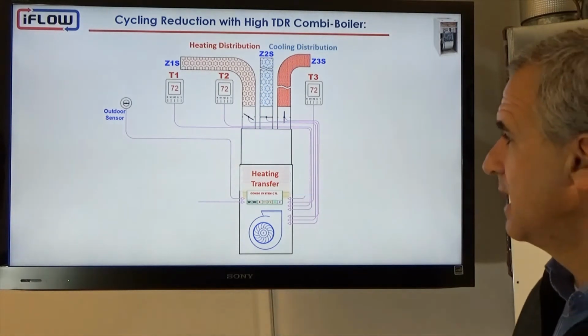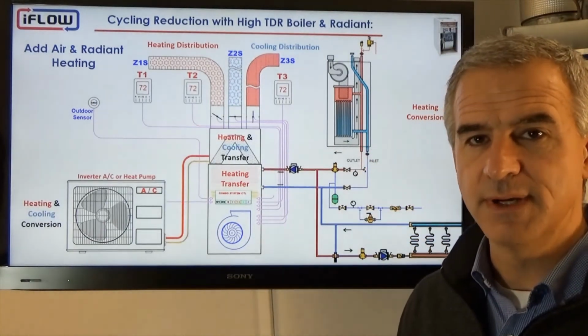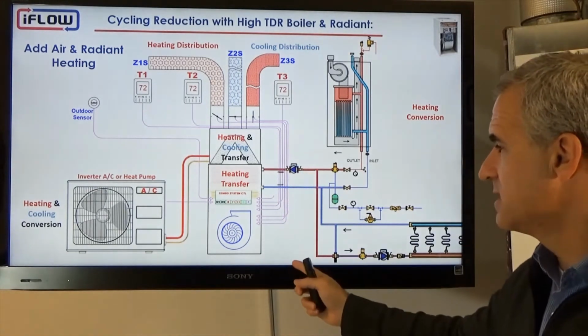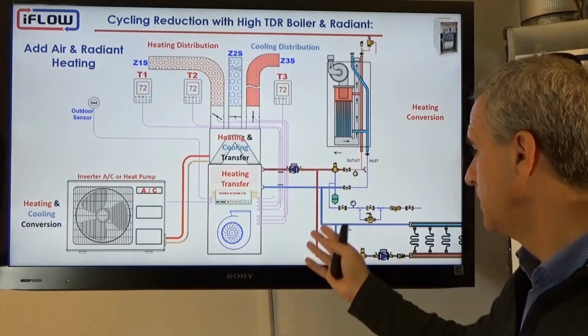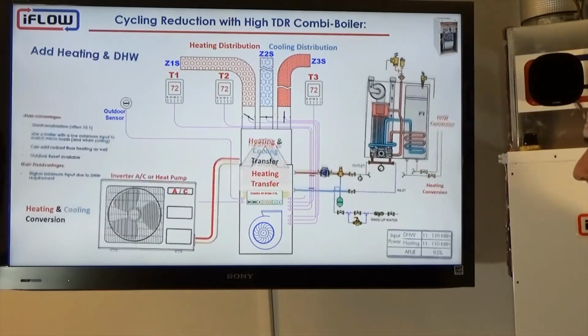One of the downsides of, let's say, this solution is that there's no domestic water. Okay, how am I going to run my domestic? I can easily put an indirect tank off this as another loop. It could be a little bit more expensive, but it's an option for sure. Or we can go with a combi boiler.